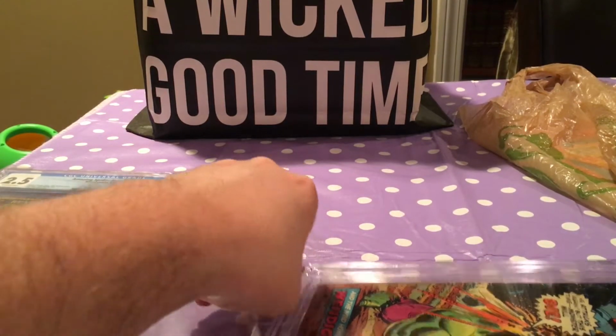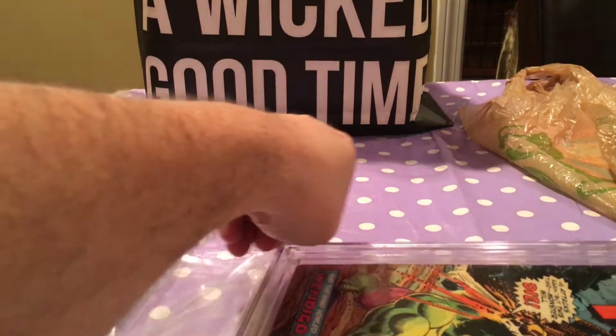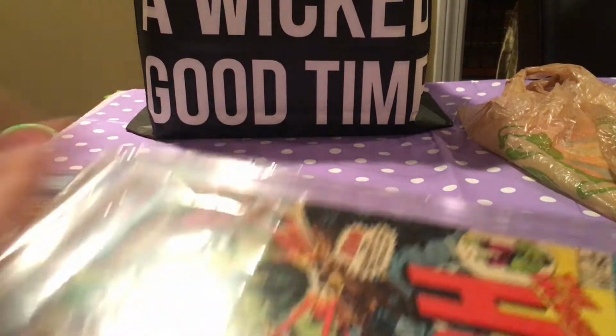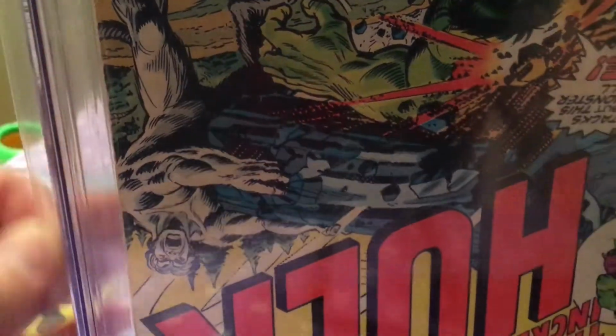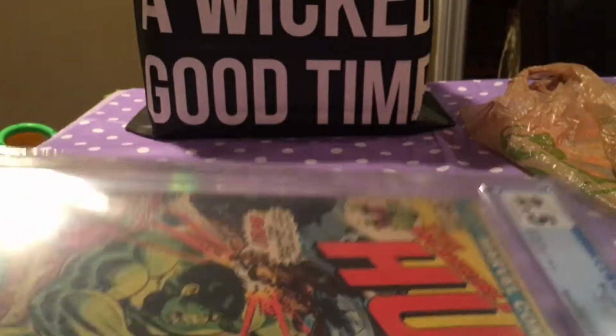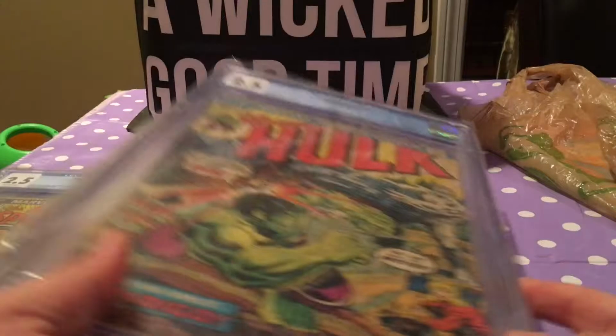Maybe the Death of Gwen Stacy, not so much. I shouldn't have even done it, but for this book it was worth it, no matter what. Even low grade, this book is a good book. Bet you some money. Whoa, good catch. Good recovery. So, happy to have that bad boy.